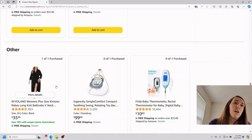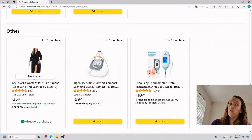Okay, something for mom, a robe. I don't like putting a lot of items for mom on here, but it's just one so far. Somebody already purchased it. People do sometimes want to treat mama, so they're happy to get something for mom and honor mom, but you don't want to go too overboard, I guess.